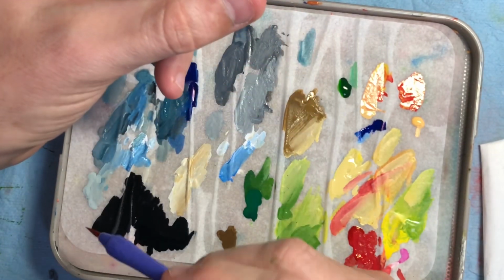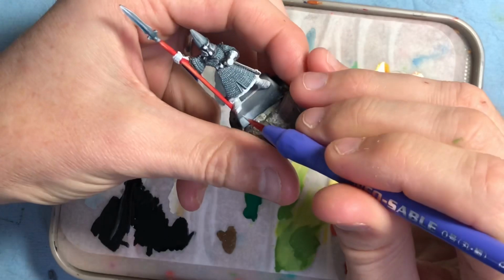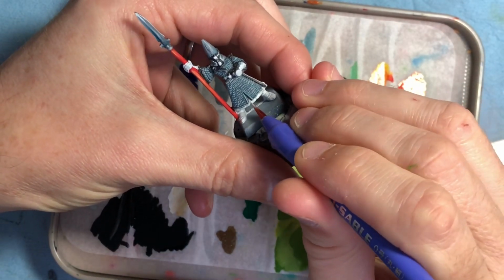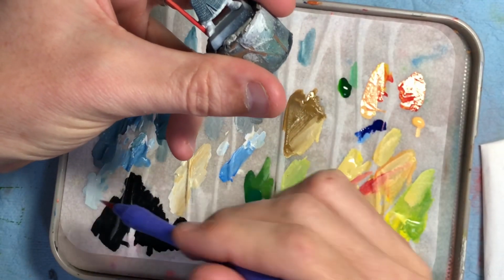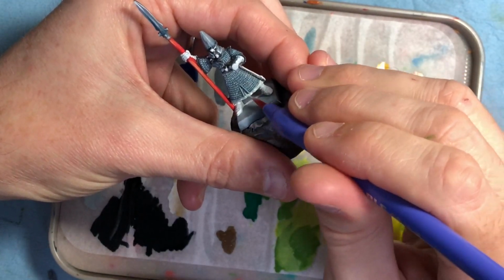Now, if I was going to do white, I would take this really light blue colour. So no, this is going to be white. And give that a base coat of that light blue here.